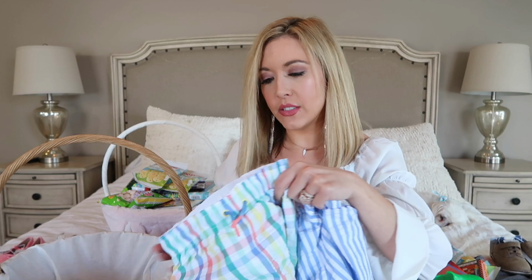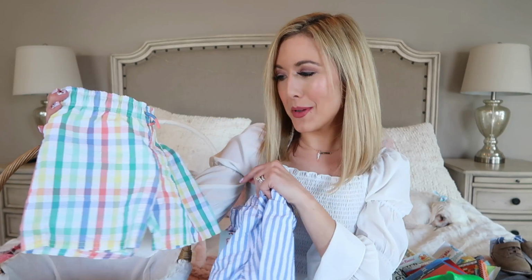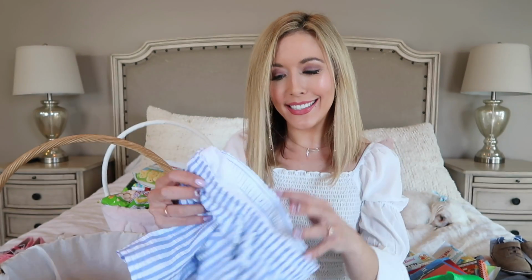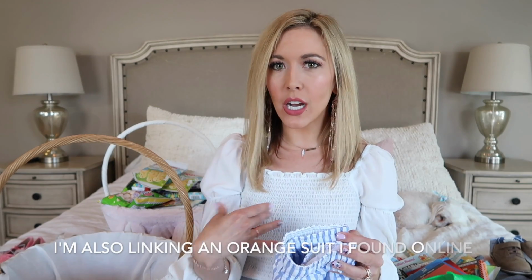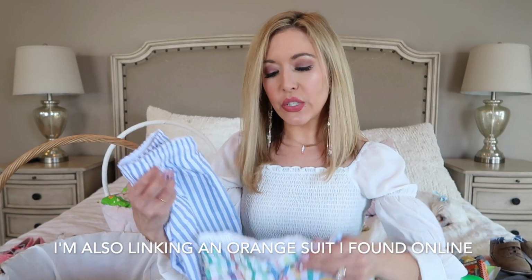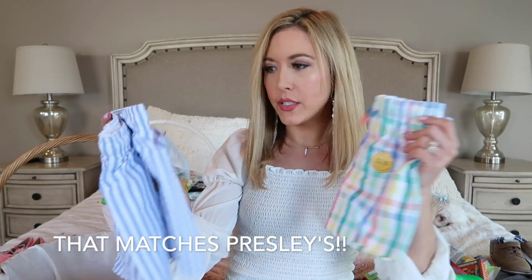And his two bathing suits then. I found this cute little plaid one, just thought it was adorable, and a white striped one. He already has an all white rash guard, a long sleeved one that he wears, so I just thought that would already go perfect with these two.